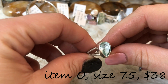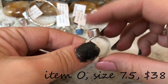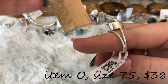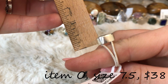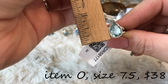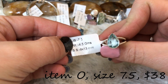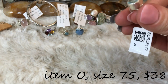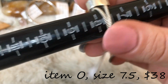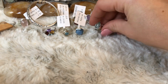Some people prefer it to be open, but it definitely can give a cool effect to have it closed on the back. It stands up somewhat tall off the finger. It's a big stone, so just be aware of that. It's about 1/4 inch standing up off the finger, and the stone itself is about 1/2 inch long. Actually, the exact measurements are 9 by 13 millimeters. So there we go, and that one is O, I believe, as in, oh my gosh, that's stunning. Again, about a 7.5, maybe a little bit more. And that's going to be the last one.